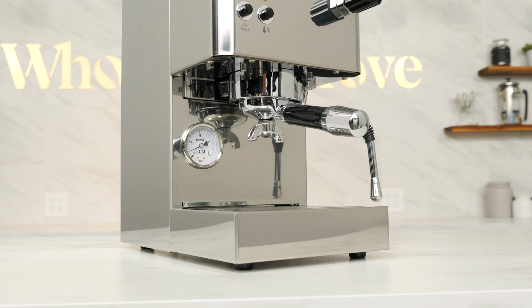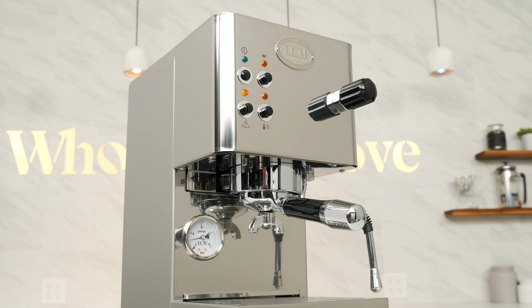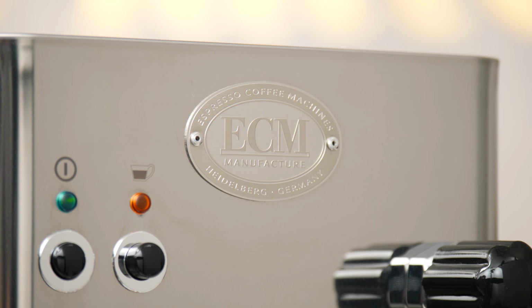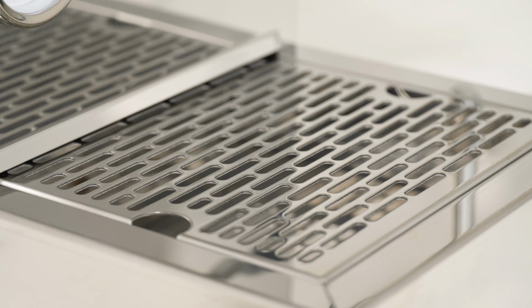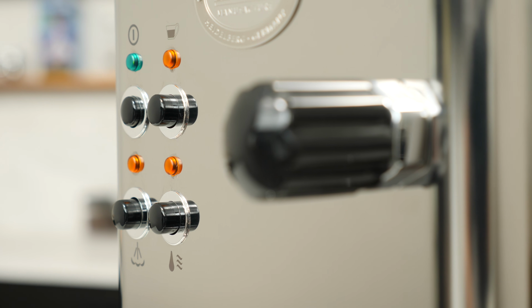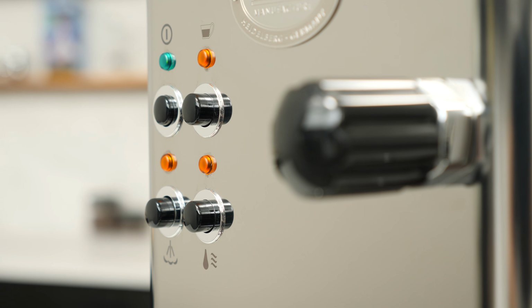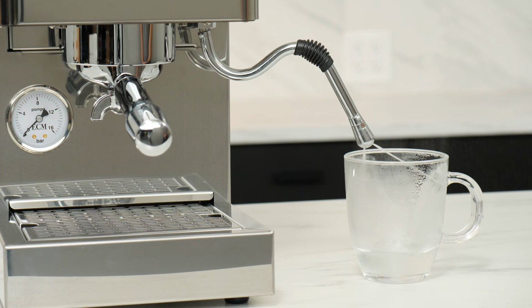With manufacturing located in Germany, ECM is known for making best-in-class espresso equipment, using the highest quality materials and acute attention to detail. Their Casa V is no exception. It has separate buttons for power, brewing, steaming, and dispensing hot water from the steam wand. If you make Americanos, you will appreciate the dedicated button for dispensing hot water from the wand.